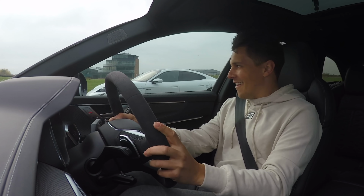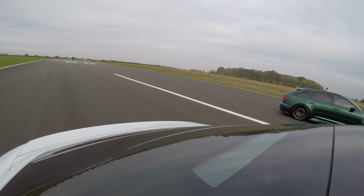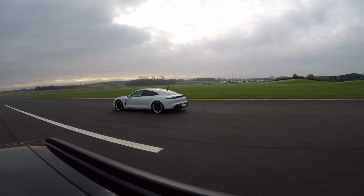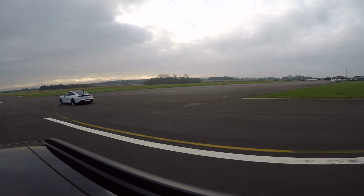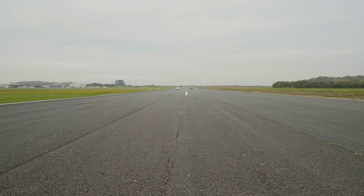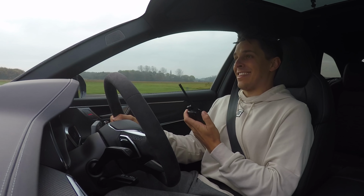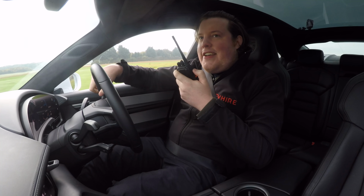Come on, RS6, we got a good launch. Oh, you are joking. This is not a race. This is not a race. The Taycan is gone. Oh my goodness. That thing is rapid. It was close, wasn't it?